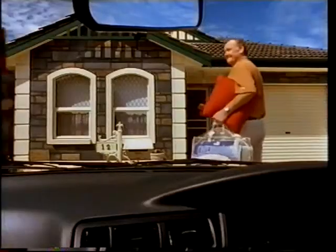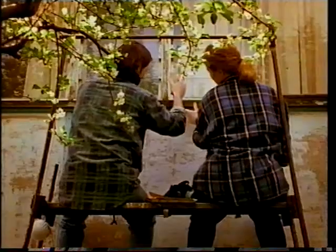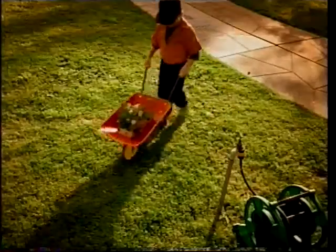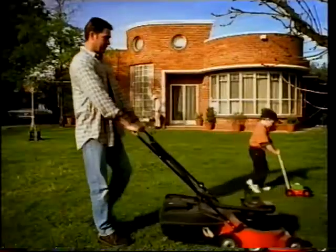We took a house and made it a home. Gave it ourselves.